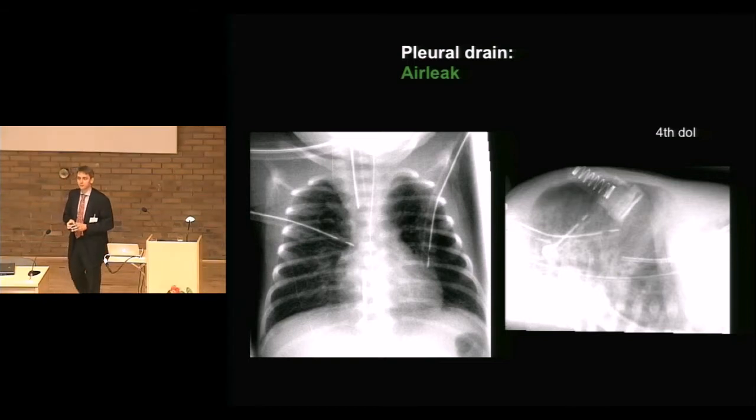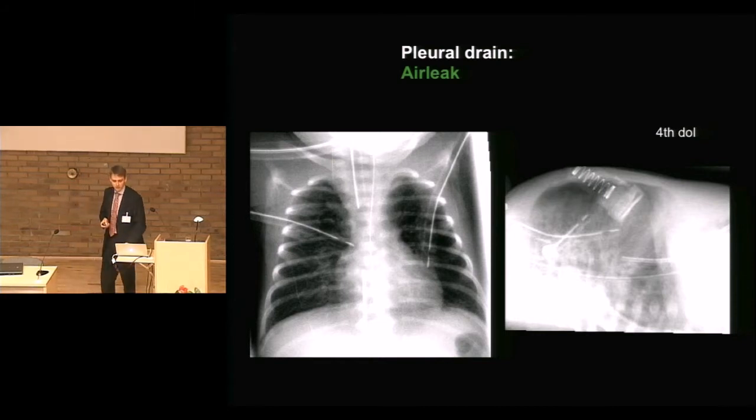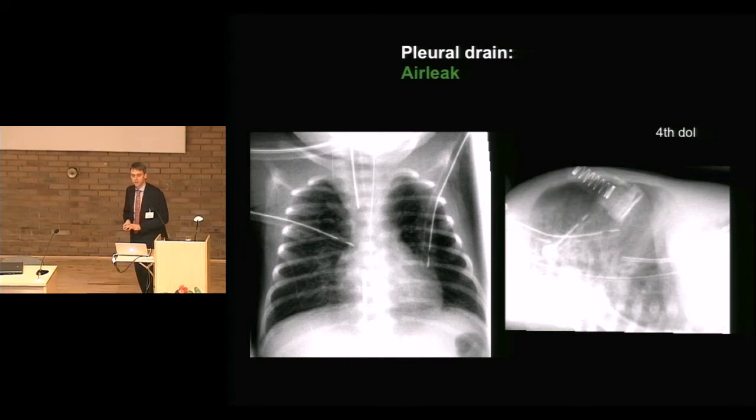So this was a child that was transferred to us with a diagnosis of recurrent pneumothoraces. And the question was, what are you going to do with that child? At that time, it was pretty much stable on the ventilator setting, still using a lot of oxygen. But if you look at this drain here, which is coming from the upper part of the thorax going on the anterior-posterior plane of the X-ray, right into the lung. And the same is true on the lateral view. So this drain is stuck in the lung parenchyma, okay? And only on the lateral view are you able to really distinguish where your drain is actually located.